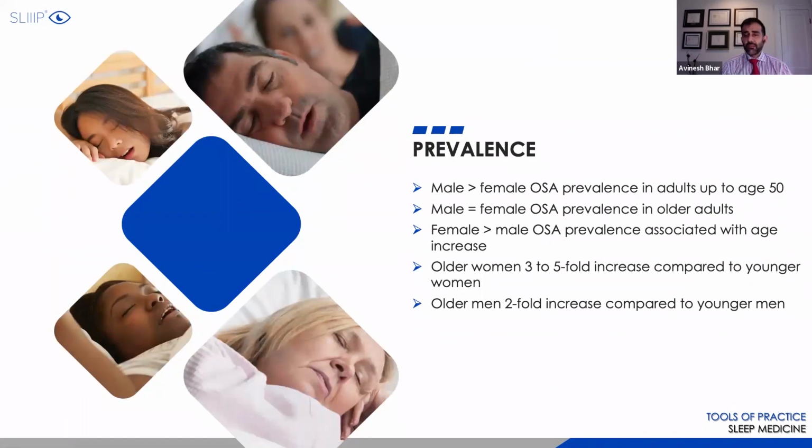So we looked at male prevalence versus females, and definitely up to the age of 50, males dominate. But after the age of 50, the prevalence, so the incidence, is about the same. So females start catching up very quickly. Like I said, older females tend to have a larger spike. And we'll talk about after this why we miss out on many female patients.